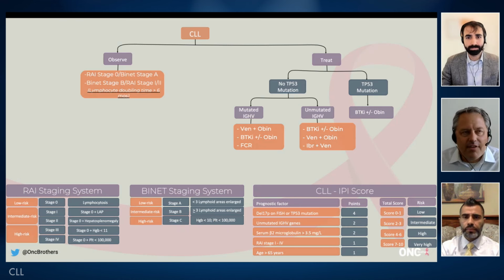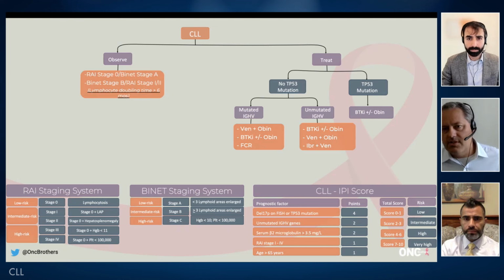What do I mean by somebody who would benefit from obinutuzumab? I'm thinking to myself, is this a patient who's able to get into the clinic, able to get infusions, doesn't mind the infusions? It comes with a little additional toxicity, more cytopenias, maybe more pneumonias and so forth. But at the 4 to 5 year mark, you're looking at a 10 to 12% improvement in progression-free survival with the addition of obinutuzumab. So it's not trivial. And it's not statistically significant, but there's a trend towards a survival advantage.